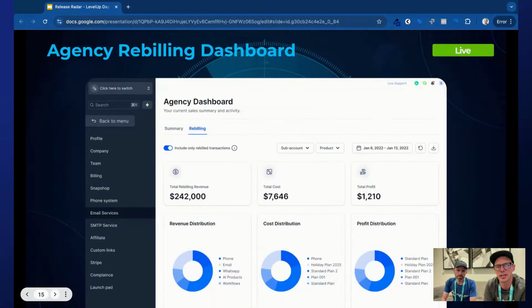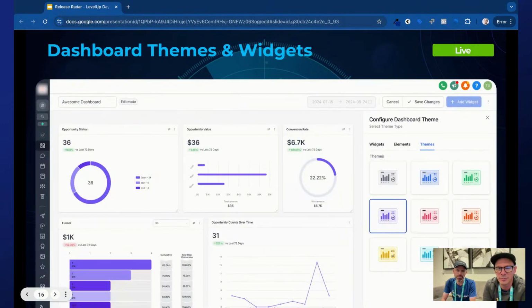Is this a revamp or a brand new thing? This is a big revamp. So mostly refresh UI, making it look better, bringing in more data, so that it's a lot more useful for agencies. Looks great. Hopefully, we have custom dashboard builder. We now have themes for it, which is awesome.